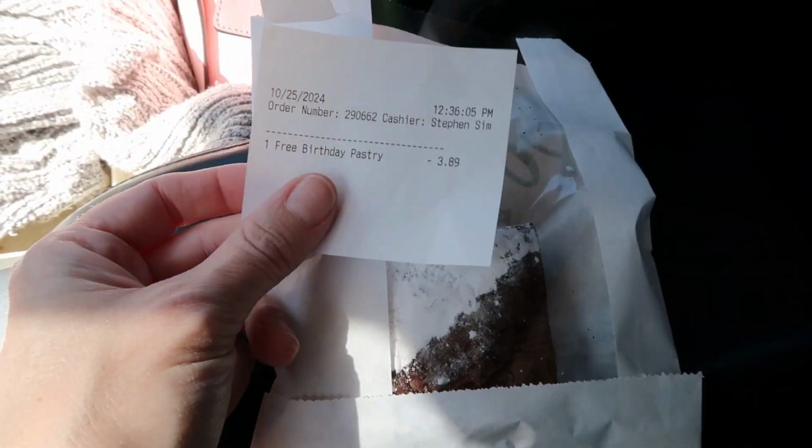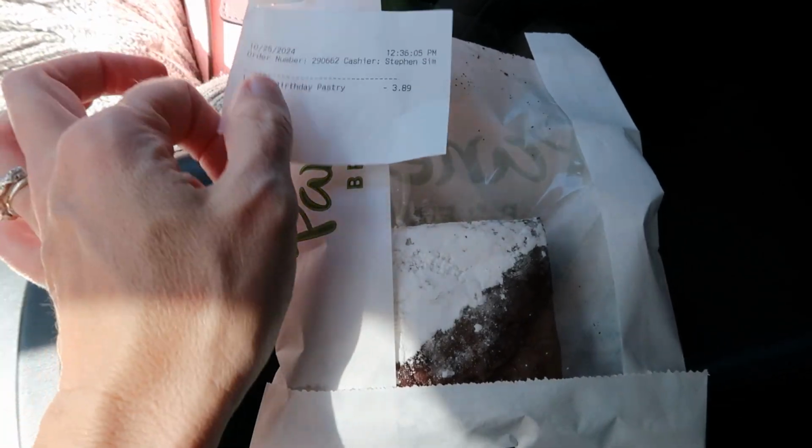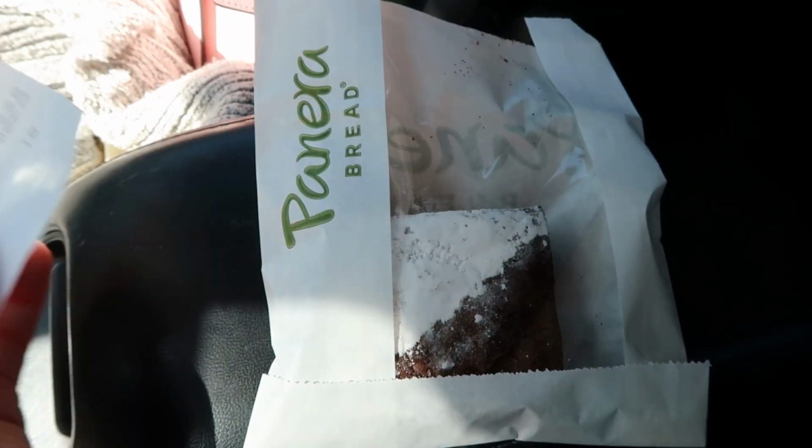Panera, it is a free pastry from their counter. I usually get the warm chocolate chip cookie. I've never had their brownie, so I wanted to try it. That's why I picked this. But it was $3.89. And that right there is the free birthday reward.